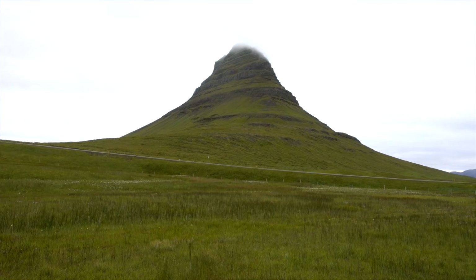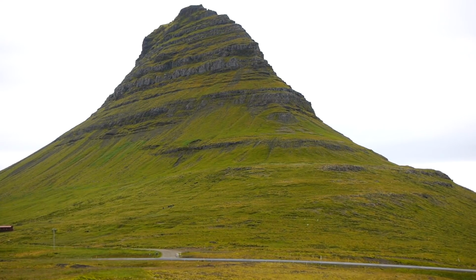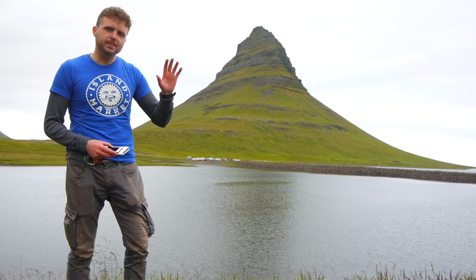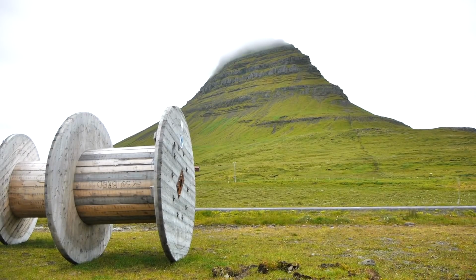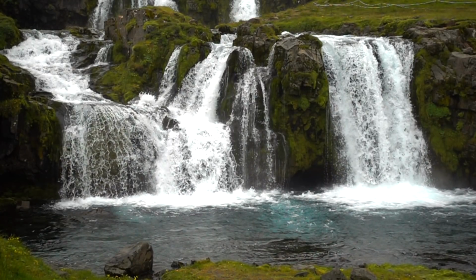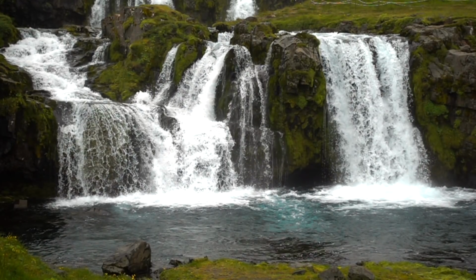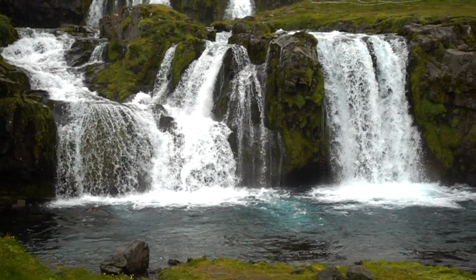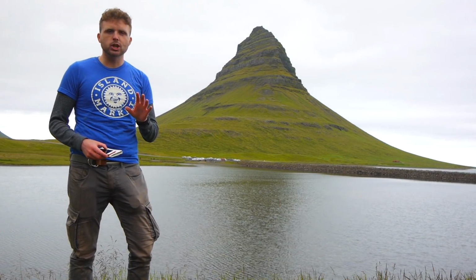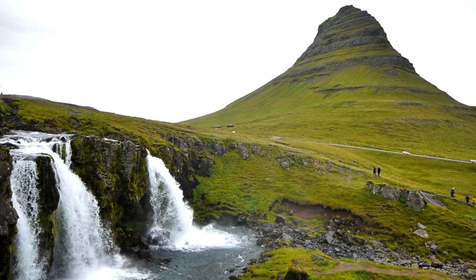Looking at the most photographed mountain in all of Iceland, Kirkjufell, this towering peak right off the side of the highway. If you're at this part of western Iceland, it's impossible to miss. Next to Kirkjufell is Kirkjufellsfoss, a three-tiered waterfall that is just gorgeous. On the opposite side of the waterfall is where you can take that really well-known shot of the waterfall on one side and the mountain on the other.